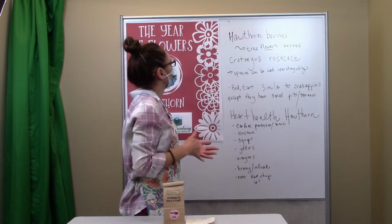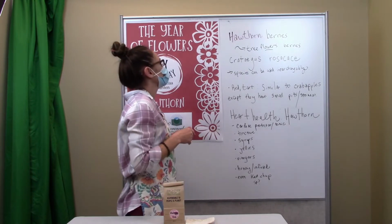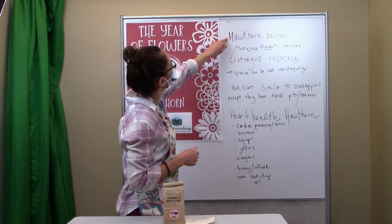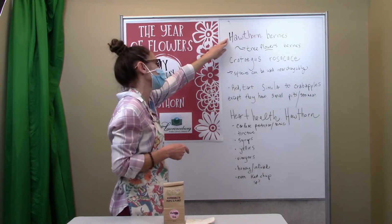So it's a really safe and easy botanical to work into your home apothecary and to collect and harvest on your own, because as long as you're 110% sure you have a hawthorn tree, then anything you harvest or collect off of that is safe to ingest or use externally for plant medicine.